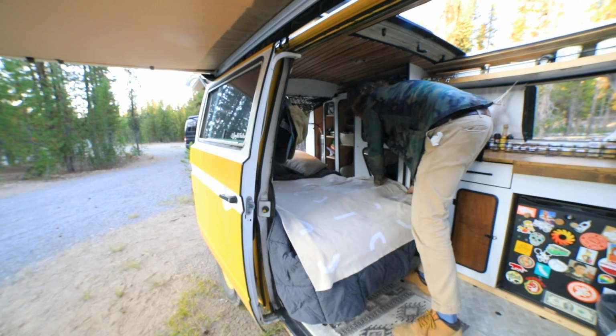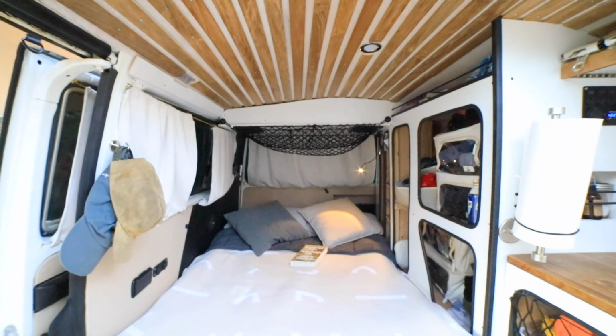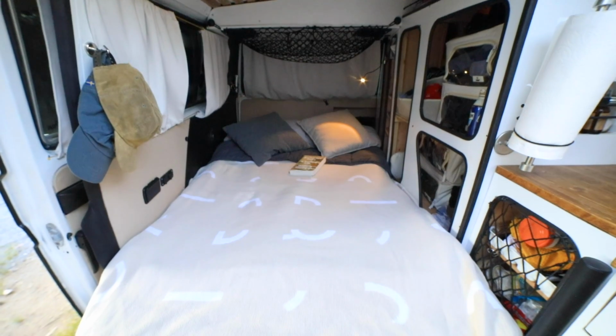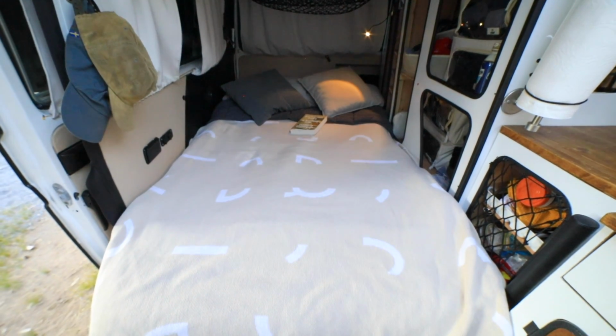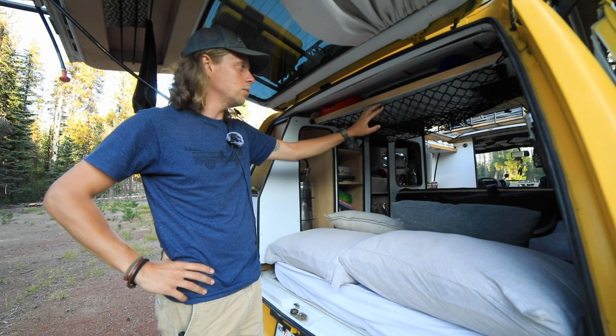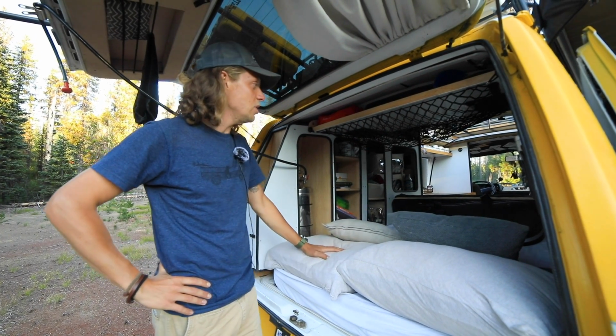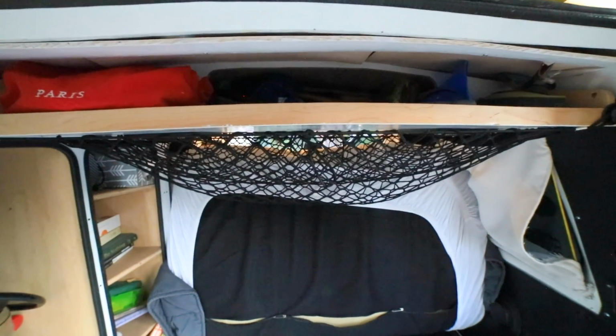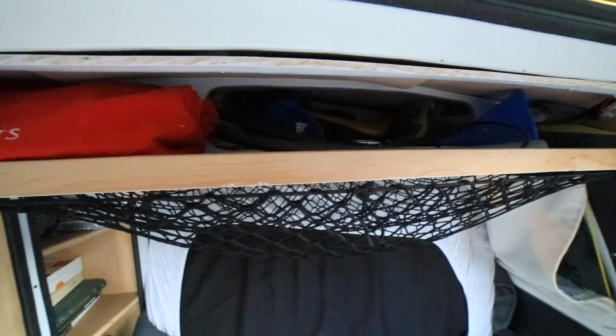You got a fairly comfortable, according to the various guests I've had here, twin bed that I sleep in every night. I hang out this net, which I need to make a better job at, but basically, the more storage the better. It's something I've learned being on the road for a few months. So I'm getting better and better at this.